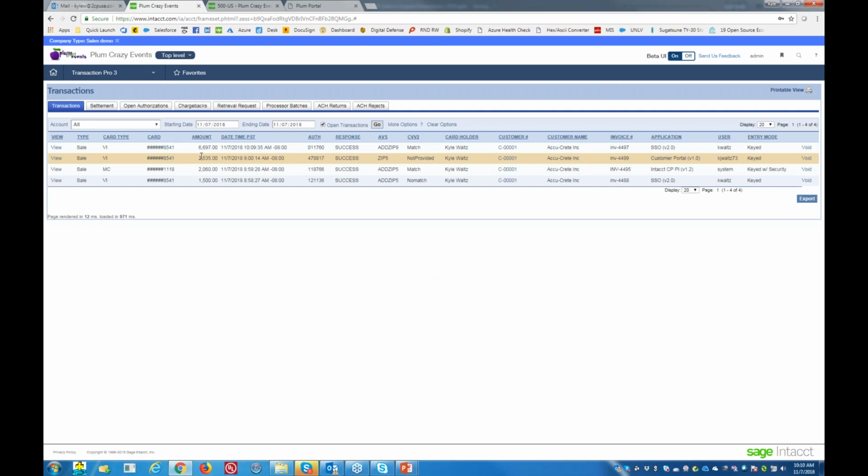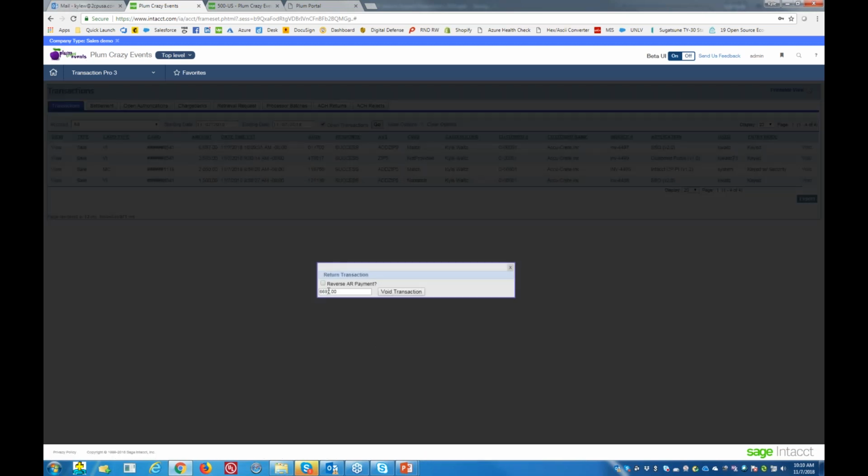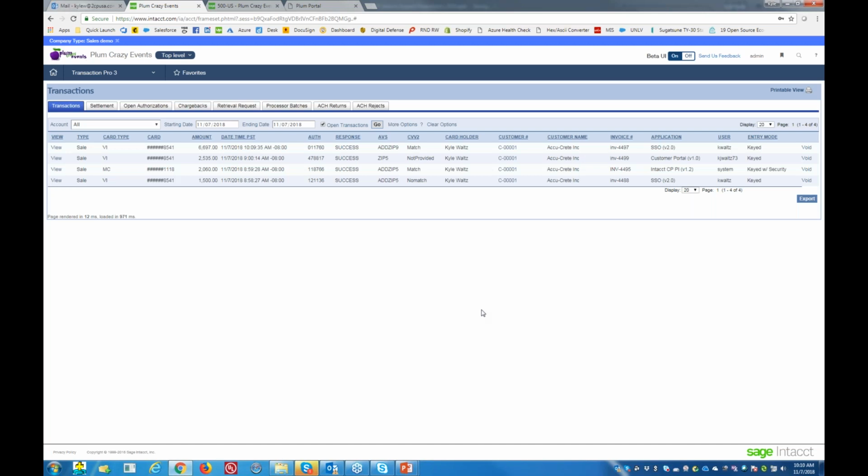You can see that the 6697 transaction is sitting in our payment gateway. That's a transaction that was processed. This kind of gives you the open transactions they have in their batch. So ACH and credit cards show up here. These are our reporting screens. If you needed to void this transaction, we click on void. You have the option to reverse the AR payment, so we keep the books in line with what's being processed.